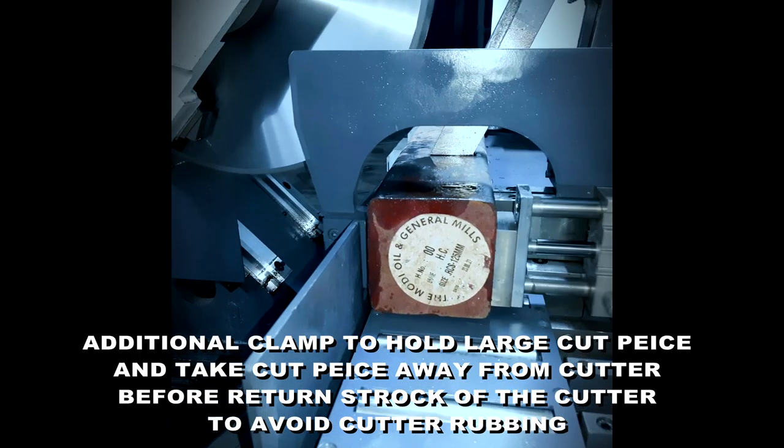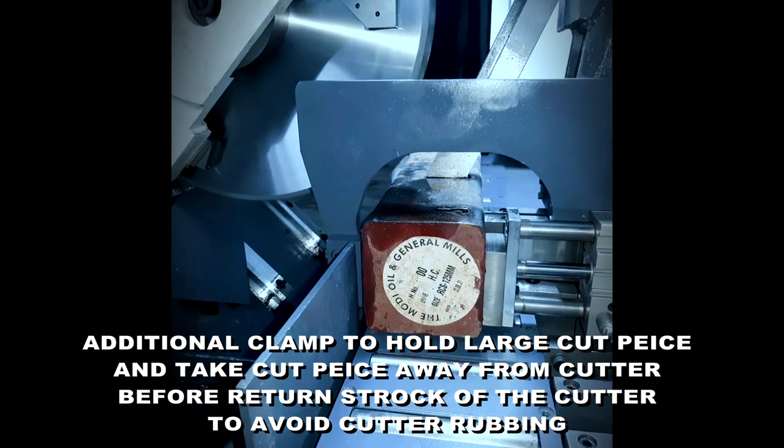Additional clamp to hold large cut piece and take cut piece away from cutter before return stroke of the cutter to avoid cutter rubbing.